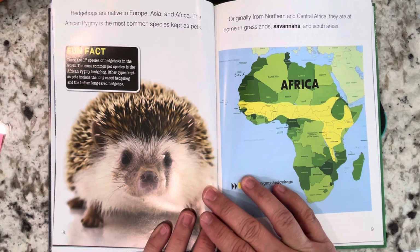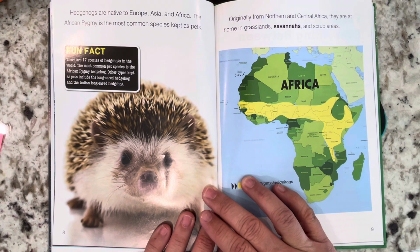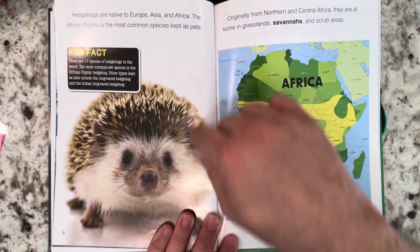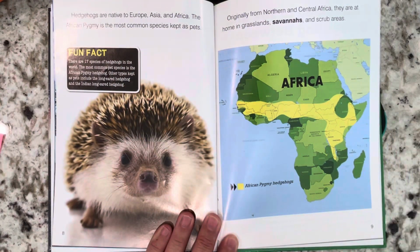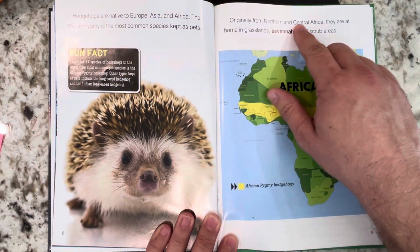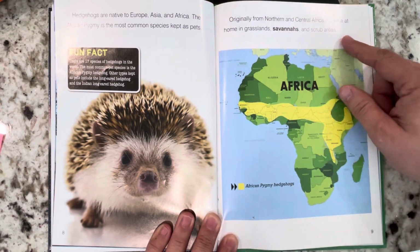Hedgehogs are native to Europe, Asia, and Africa. The African pygmy is the most common species kept as pets. And this is an important feature of a nonfiction text. You got a picture here with a little caption. The caption says, "Fun fact, there are 17 species of hedgehogs in the world. The most common pet species is the African pygmy hedgehog. Other types kept as pets include the long-eared hedgehog and the Indian long-eared hedgehog. Originally from northern and central Africa, they are at home in grasslands, savannas, and scrub areas."